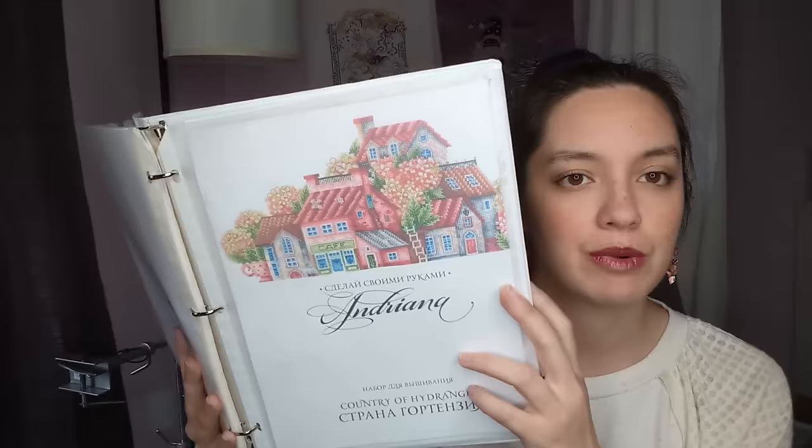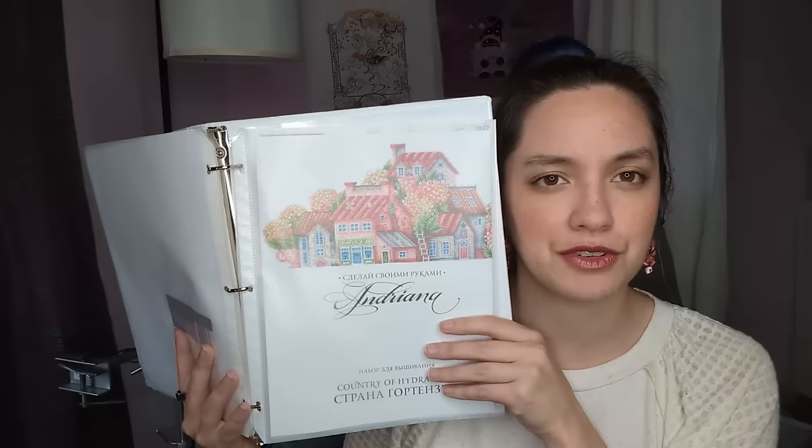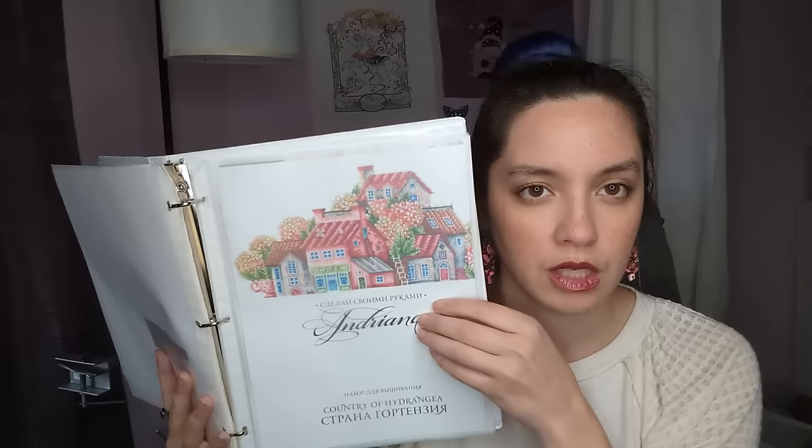Okay. Next up, this is Country of Hydrangea by Andriana. I did have to fold the pattern to make it fit, so a little bit is cut off here. I love all of Andriana's patterns, and I definitely would like to stitch more, but this is my first one, and I love the colors. I got it as a kit.